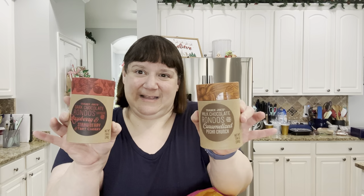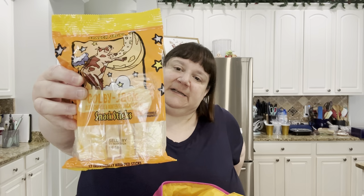All right, now, oh, and I also got another kind of cheese snack. These are the sticks of the Colby Jack cheese. So yeah, and let's see, how many are in here?